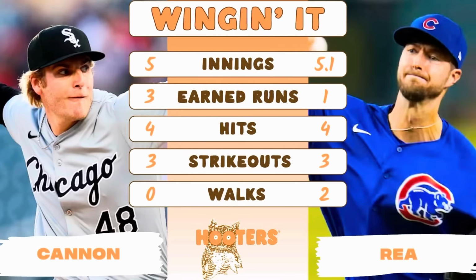Awesome. Colin Rea, 5 1/3, 4 hits, 1 run, earned, 3 strikeouts, 2 walks, 1 home run. That was the Miguel Vargas home run. ERA now on the season, 2.38 for the Chicago White Sox. I actually thought they got pretty decent starting pitching today. Jonathan Cannon gave you 5 innings, 4 hits, 4 runs, 3 of those earned. Again, another mistake by the White Sox defensively. 3 Ks, but he did not walk a man. ERA a very, very solid 3.76.